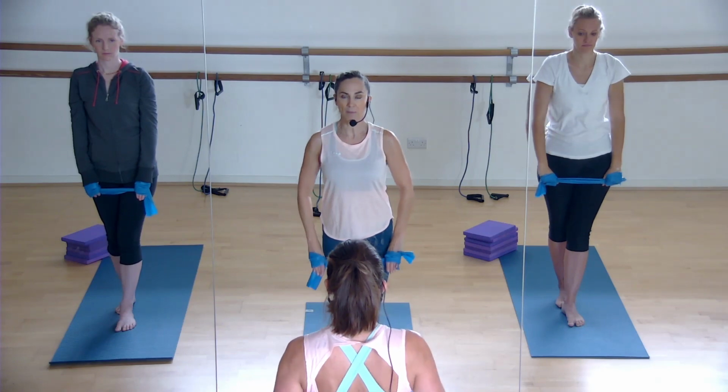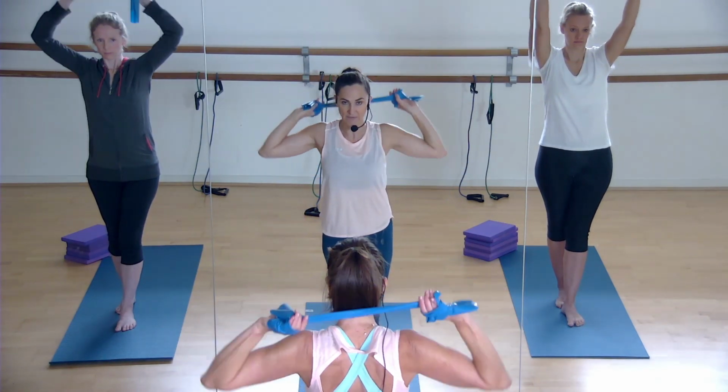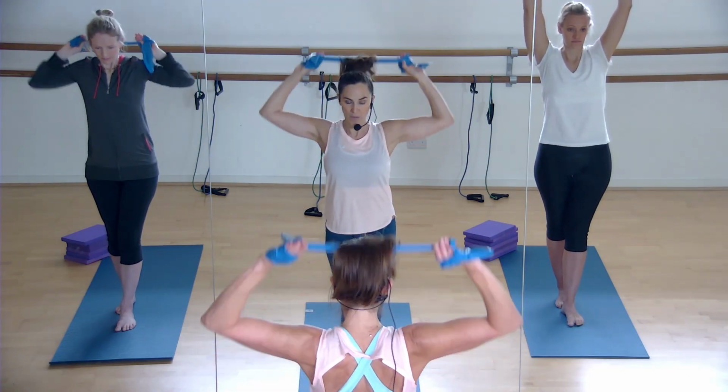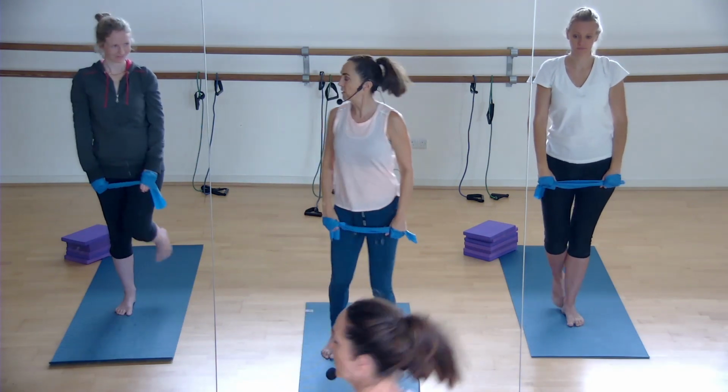Inhale, exhale, pull up through your pelvic floor, lift in through your belly. You should feel like you're really working your core. Lift your center, lift your center, lift your center. And then inhale, hold. And then exhale, bring it all the way back. Okay? And then shake your legs out. Yeah? Okay? And then change.